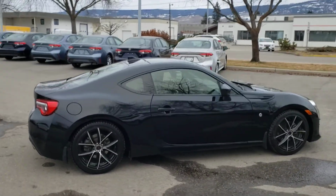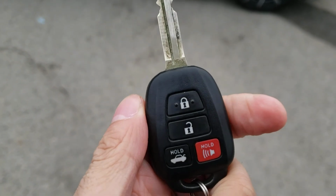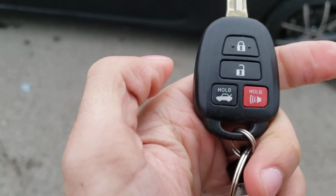So let's go ahead and hop inside and take a look at some of the interior features. Hopping inside this sporty ride is nice and easy thanks to the remote keyless entry. Simply hit the unlock button on the key fob and you'll be inside. And of course, you've also got the trunk release button there as well, which is a really handy feature, so you don't have to hop inside the vehicle to pop the trunk.